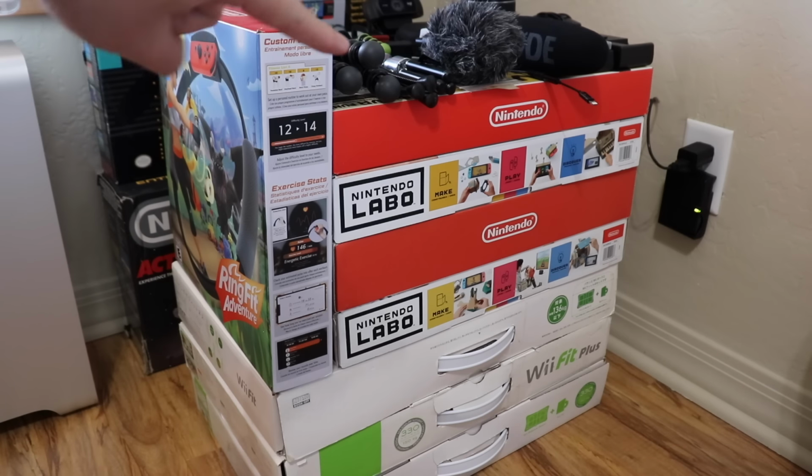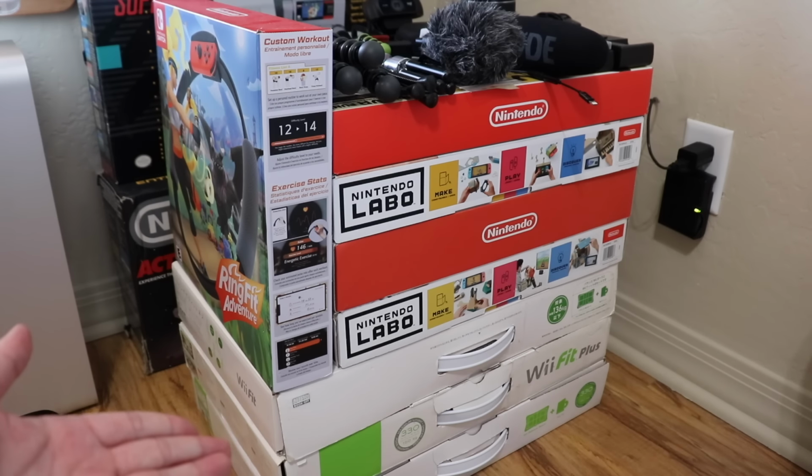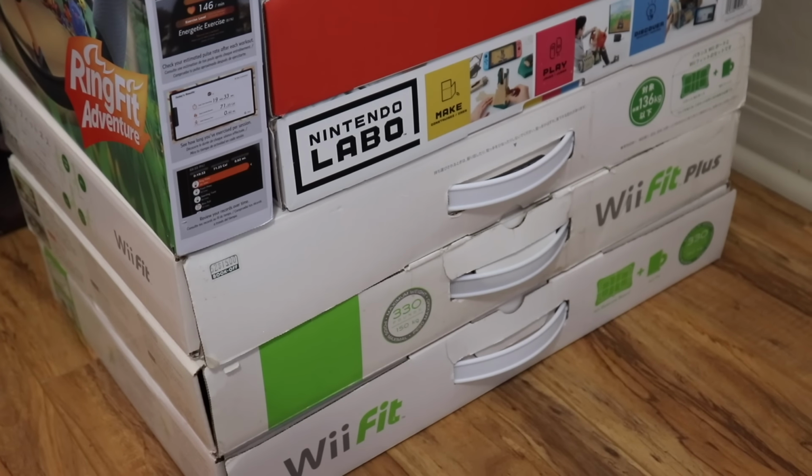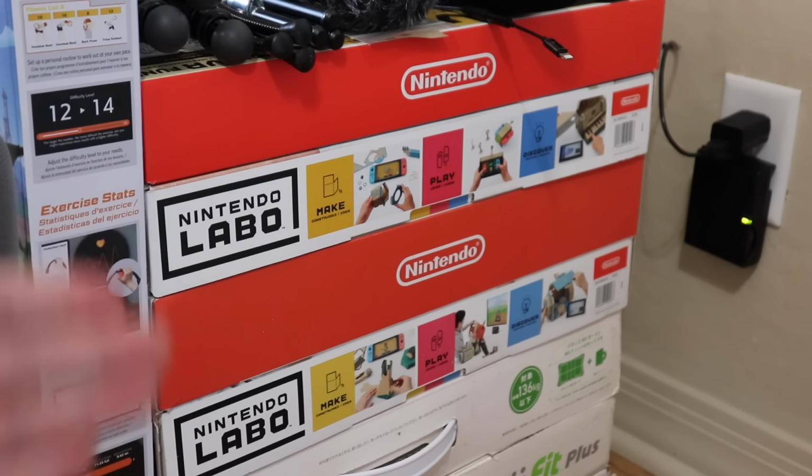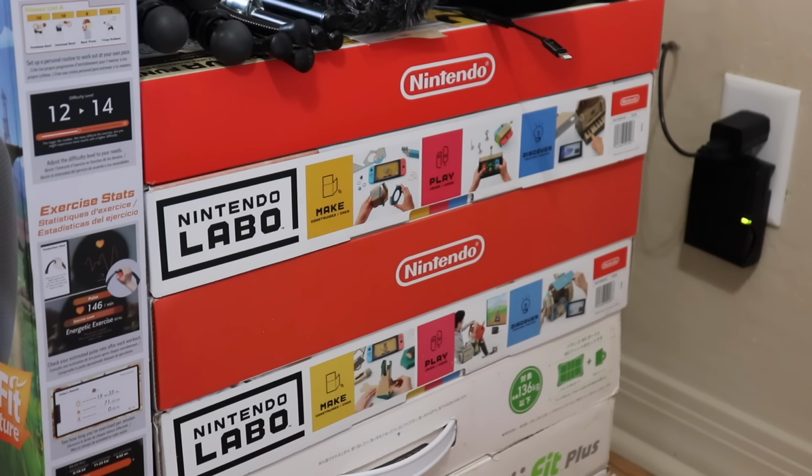And the camera stuff is sitting on top of big box Nintendo stuff. Tell me why I have 3 Wii Fits, and one of them is from a different country. All the Nintendo Labo sets, including the VR set. I only got them for collecting, and I only bought them when they were dirt cheap, when they weren't selling and no one wanted them, so they just dropped the price down to nothing.